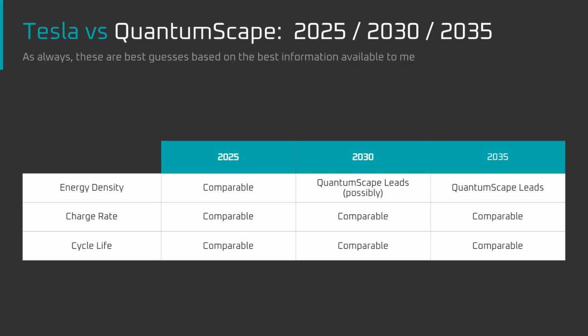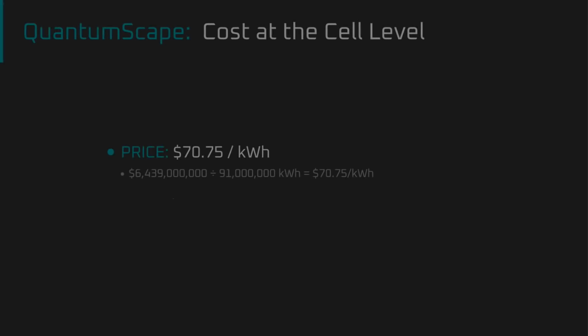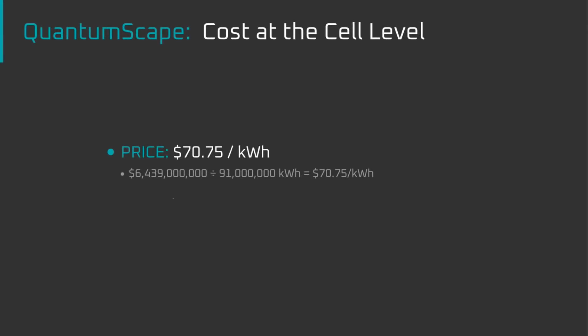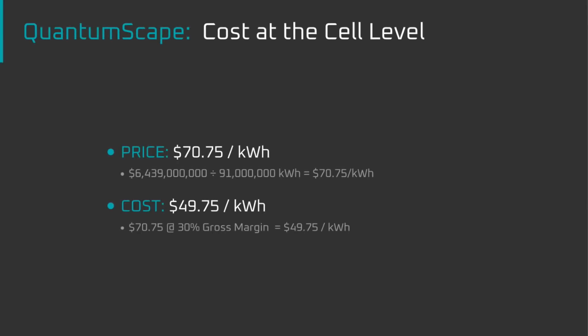But energy density, charging speed, and cycle life aren't the only factors to consider. The number one priority for auto OEMs is cost. QuantumScape is indicating that in 2028, they'll be producing 91 gigawatt hours with $6.5 billion in revenue. This means they're expecting to sell their battery cells at $70 per kilowatt hour at the cell level. QuantumScape is also claiming a 30% gross margin, which would put their cell cost at $50 per kilowatt hour.